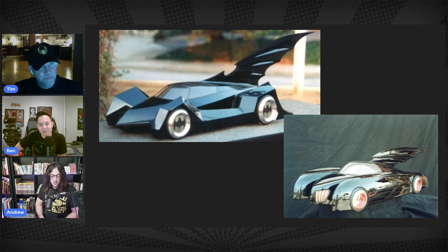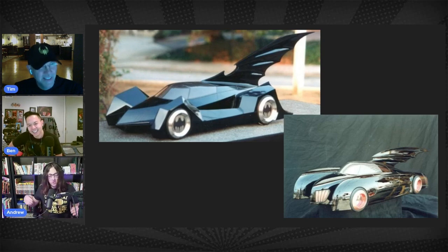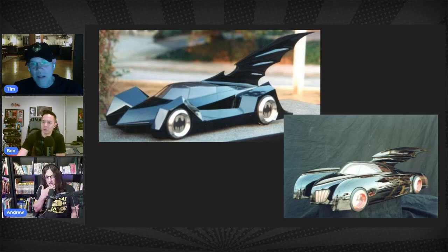If NECA, the toy company, or some other like Storm Collectibles or McFarlane, thinks that they can't make money off of these designs, they're wrong. The whole line of unused Batmobile toys, kind of high end, probably more like toys for adults, like what NECA is, and a lot of them are these days. I mean, it would sell, man. I really think it would sell. It'd be so cool. We'd get them and have them in the background of our show. I would too. I think I agree with you.